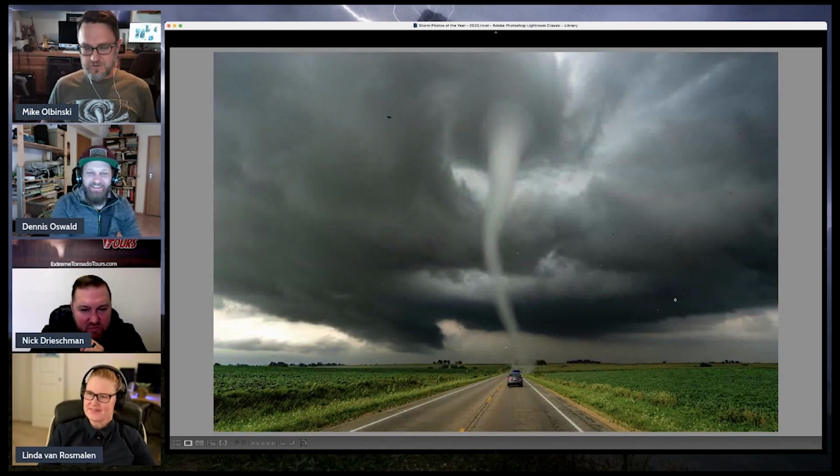All right, here's one of the other photos, I think, from earlier. I guess the photo we looked at first was the same one, but this one seems a little bit on the green side.